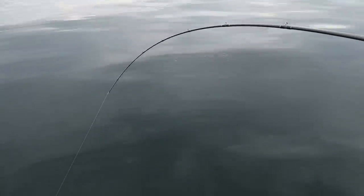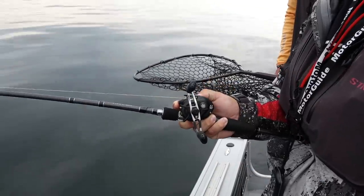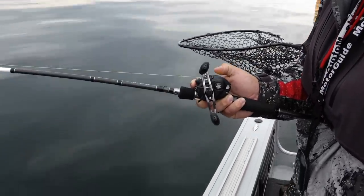My goodness. Right back down to bottom he goes. I think he stopped because we ran out of water. He ran out of real estate, he hit the bottom.